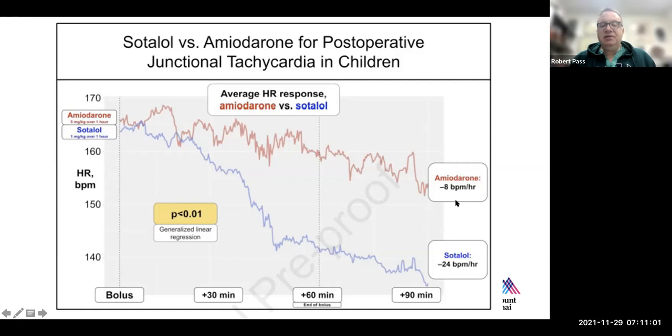Amiodarone had an average of 8 beats per minute reduction in heart rate per hour over the first 90 minutes, whereas Sotalol had a 24 beat per minute reduction per hour over the first 90 minutes. Now, it's important to remember that at 24 hours, the heart rates were the same between the two agents. But I do think it's an interesting study. With only 12 patients in the Sotalol arm and 20-some in the Amiodarone arm, as well as the retrospective study design, it's pretty hard to make any conclusions regarding efficacy or safety, but I think it's certainly intriguing that IV Sotalol might possibly be an agent.